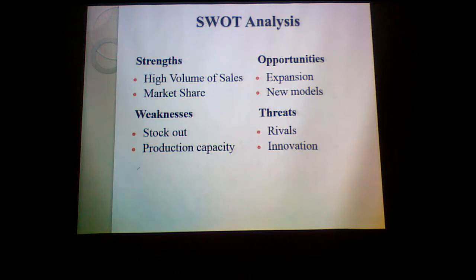Our high demand is leading to a stock out. Our opportunities are that we have the chance to expand since we have a large demand for our product. We can also open new lines and possibly a new plant in Sereno. We also have opportunities for new models with new qualities and features by investing heavily in R&D. Some of our threats lie with our rivals. Rivals who employ low-cost production can retain a large portion of the market share and sales. Another threat is that our competitors are much faster than us in innovation, therefore they are able to get new models faster than we are.